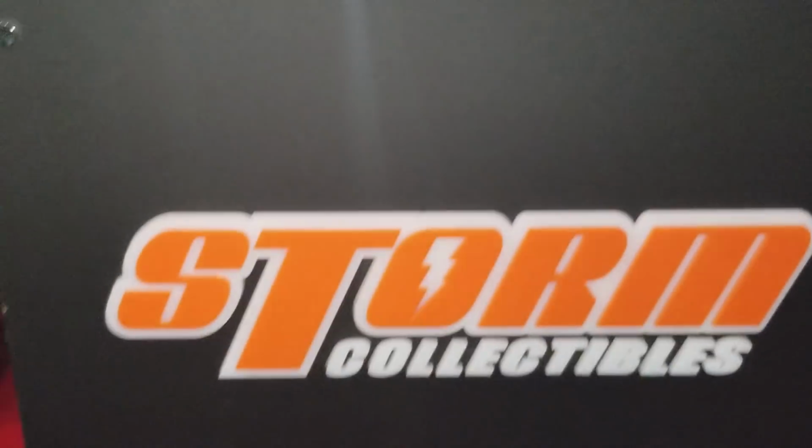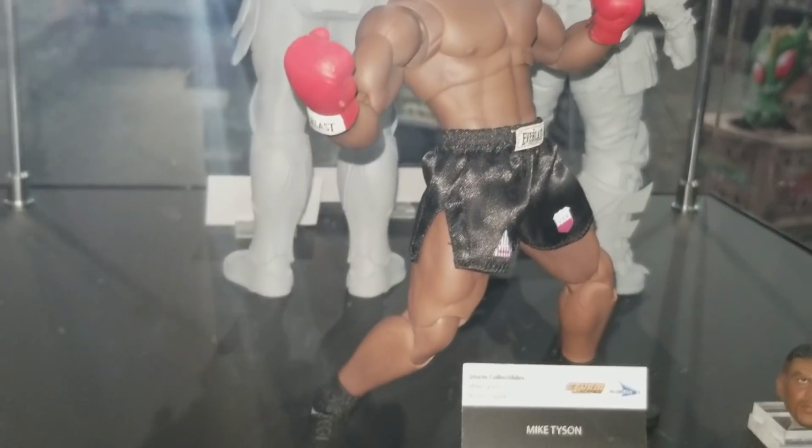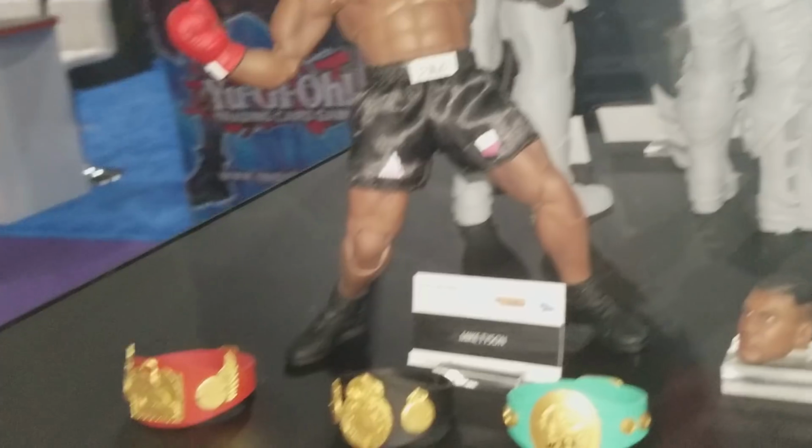This is Storm Collectibles. They do amazing figures, including the Mike Tyson figure. Look at that figure. Wow. That's about 7.5 inches tall, maybe 8. Really, really nice. They also did an incredible 12-inch as well.